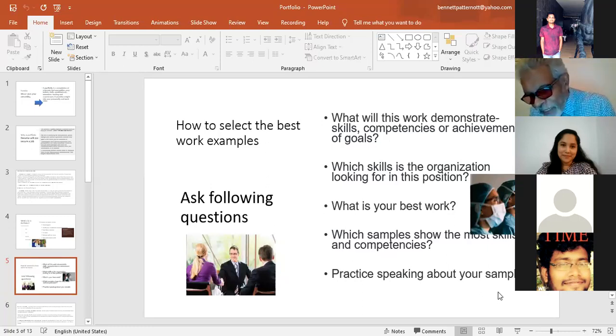And thereafter, practice speaking about your examples. Be familiar with them. Begin to love your work. Begin to mentally engage in your work, then you will be able to say it with confidence. It is important. If you have any questions, you can ask me. Any questions? If you have any questions, you can ask me before I go further.